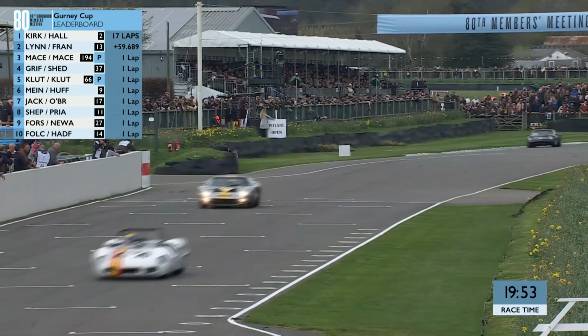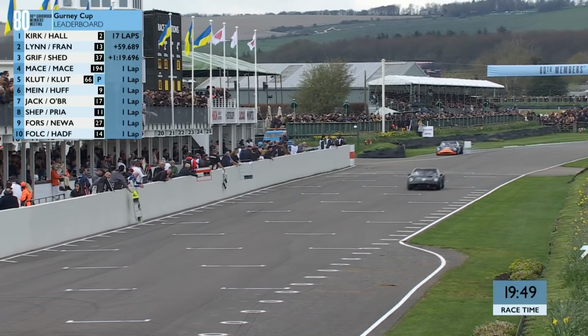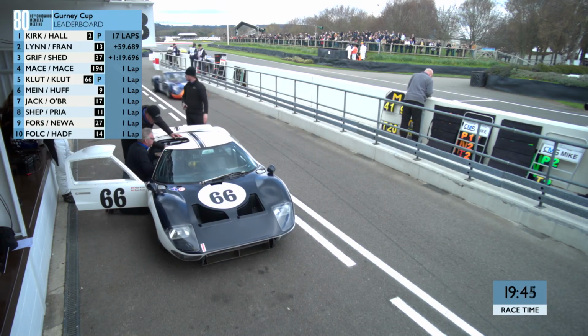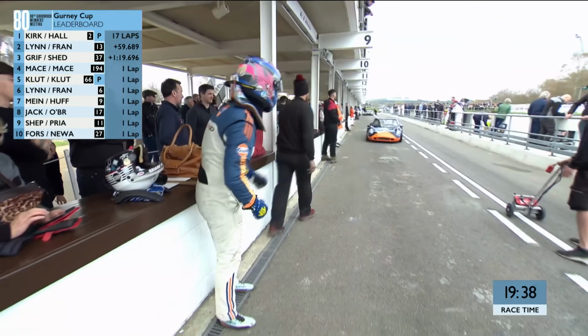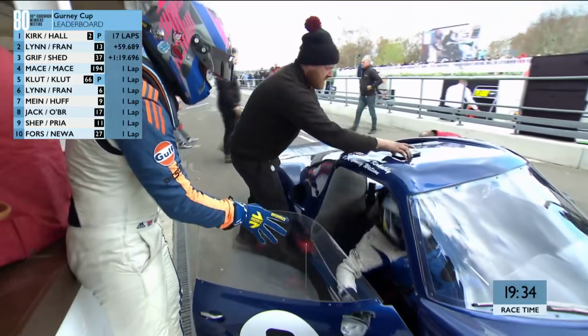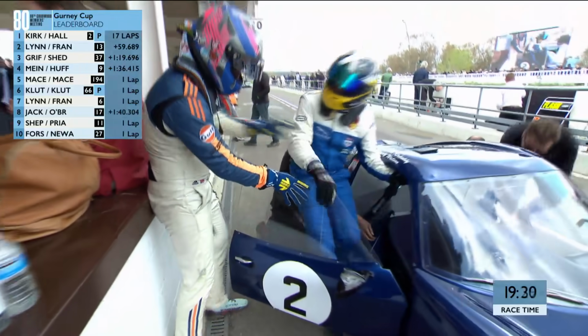Oh, what a shame for Gordon Shedden, because we knew there was a battle developing with Dario Franchitti. Now, there's Andrew Cuccotti, so he is the actual race leader, but now that he makes his pit stop, this will put Dario Franchitti into the lead. Franchitti was catching Shedden. They had already done their pit stops. Now, this car is making its one and only pit stop in this race, and Andrew's been very, very rapid.